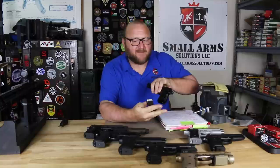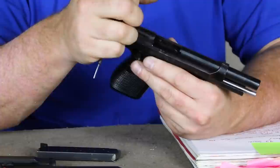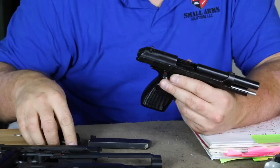So I'm going to take this one apart, and we're going to show you the inside, and start looking at how this tends to evolve. Like the later versions, we see the same kind of extractor on here, which is pivoting, which means you could literally drop a round in here and drop the slide, and it would not damage the extractor like with most modern pistols it will, because as those pick the round up, the base of the cartridge slides up underneath the extractor, and if you try to slam it forward on a round already in the chamber, you can eventually damage, if not crack or destroy, that extractor.